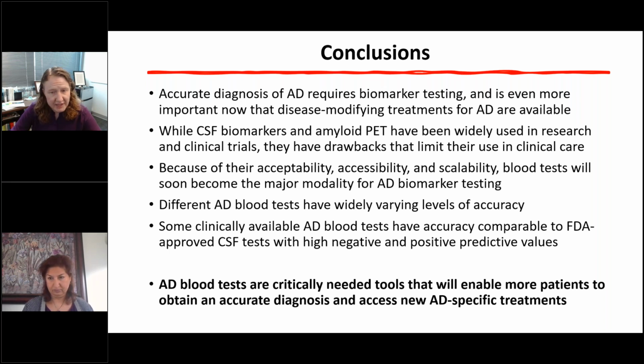There are now a variety of AD blood tests available, and they have widely varying levels of accuracy, which is something very important for clinicians to understand. And some of these clinically available blood tests do have accuracy comparable to FDA-approved CSF tests with high negative and positive predictive values. I think that these AD blood tests are critically needed tools that will enable clinicians to provide an accurate diagnosis to more patients and help these patients to access these new AD-specific treatments. So I find this very exciting, as I think these improved diagnostics and treatments are really going to help patients and their families to fight back against Alzheimer's disease, which is just a devastating disease.